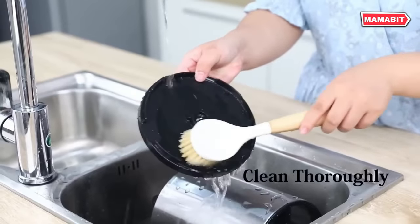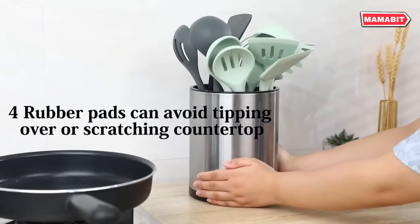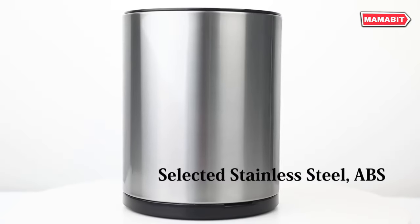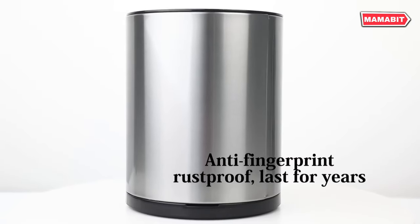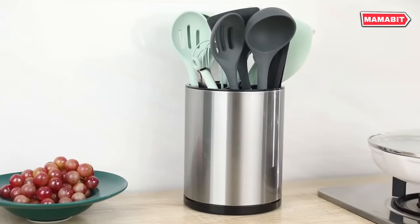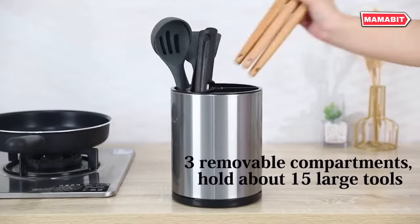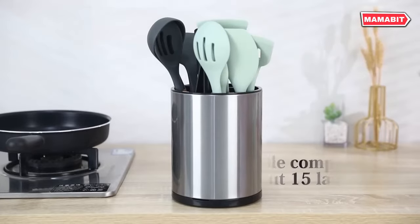Maximize your space efficiently. At just 6.25 inch by 6.25 by 8 inch, this holder stores up to 15 large-handled tools without cluttering your countertop. Enjoy long-lasting durability with high-quality stainless steel construction. It resists fingerprints, rust, and corrosion for enduring elegance.